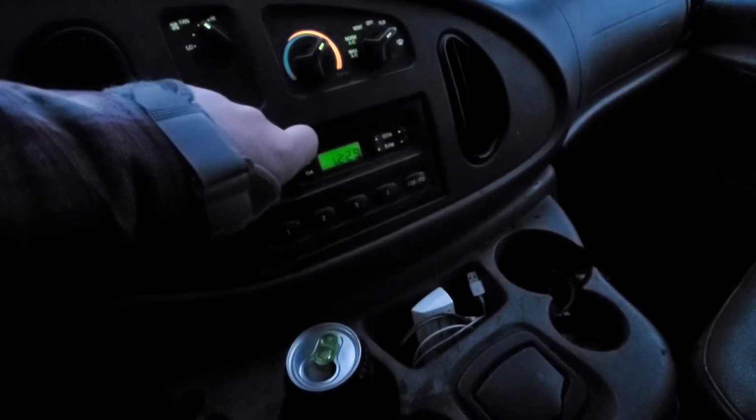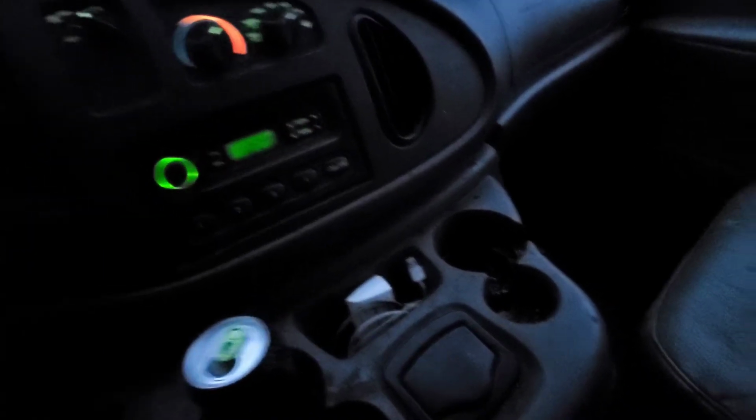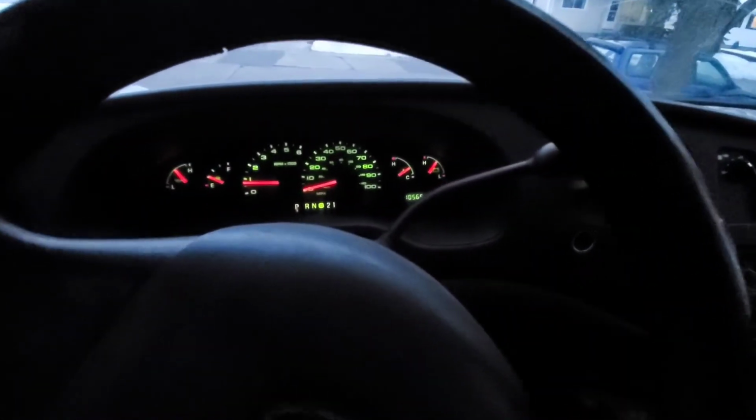Radio does work. And I'm not going to turn it on for copyright reasons. But otherwise, besides being dirty, this is solid. The dash isn't all beat up. The dash and everything works.